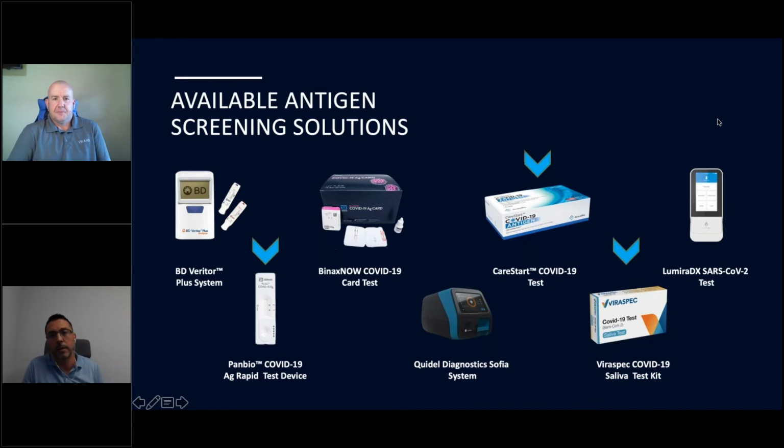So I just wanted to say real quick, in wrapping up this part, that all of these technologies I've talked about, unless you add components to them, all have a relatively small footprint. The tests involved with these various technologies and manufacturers all have the ability to be stored at room temperature. And where a piece of machinery is involved, those machines can be used for other testing, such as flu A/B, RSV, and sexual health, depending on what technology you're looking at. So if you're looking for a return on investment or the ability to do other tests, there is that capability with the various technologies.